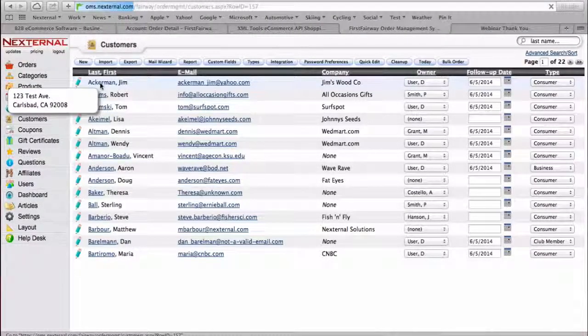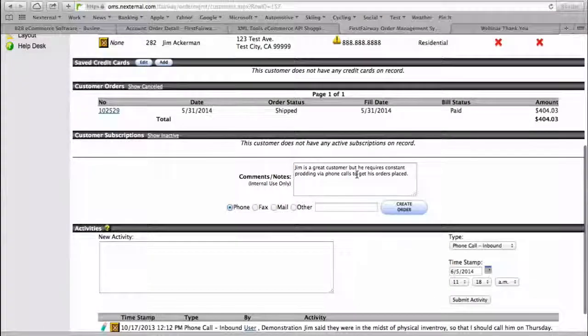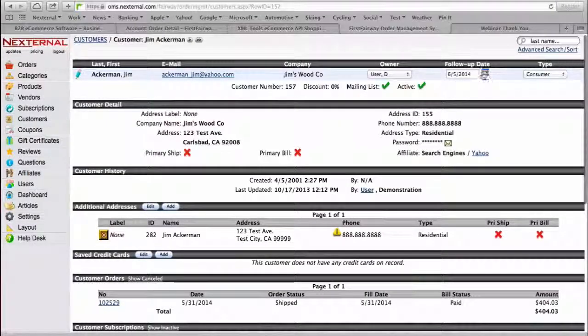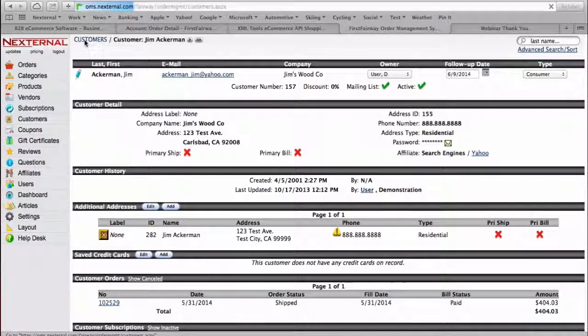If I click on Jim's last name, I can see all the information I have with this customer: different addresses, their orders, any comments and notes, and any activities I've had, for example, tracking phone calls. I can track new activities and keep track of everything. So maybe I called Jim, but he was busy and said to call back on Monday as he would have his order ready. So I can log my activity, submit it, and then change my follow-up date to Monday. That Monday when I come in and click on my Today button, I can see that, oh yes, I need to follow up with Jim. I can see all my past activities with him, which makes it really simple.